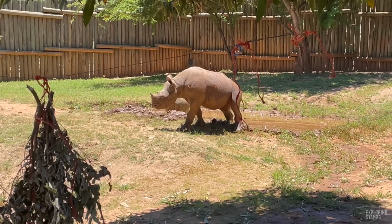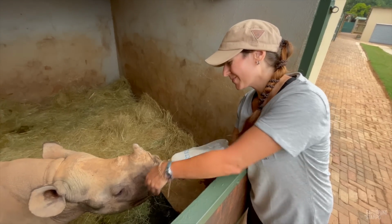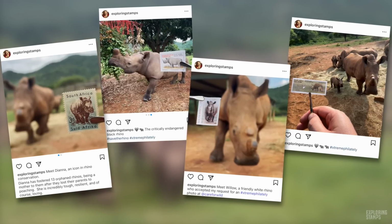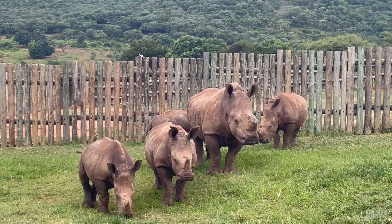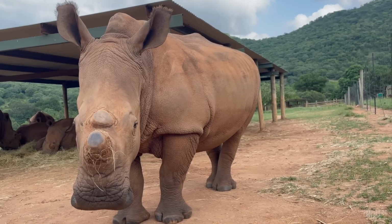Working with these beautiful animals really strengthened our connection to a cause that we will forever support. Yes, I leave with some epic extreme philately pictures for my collection, but we also left a part of our hearts with the new friends we made. Just amazing. It is heartbreaking that these beautiful creatures are vanishing before our very eyes.